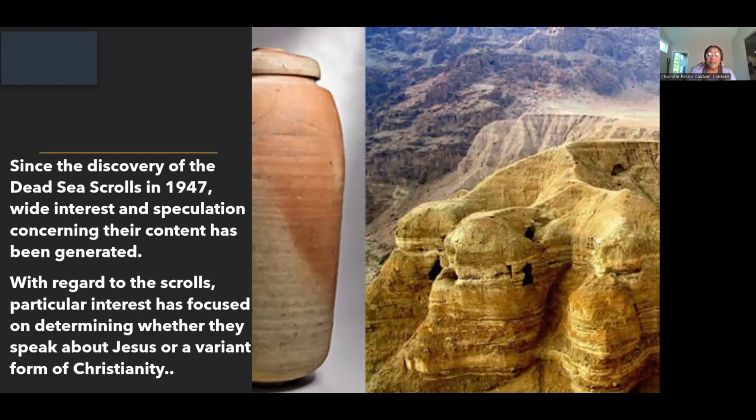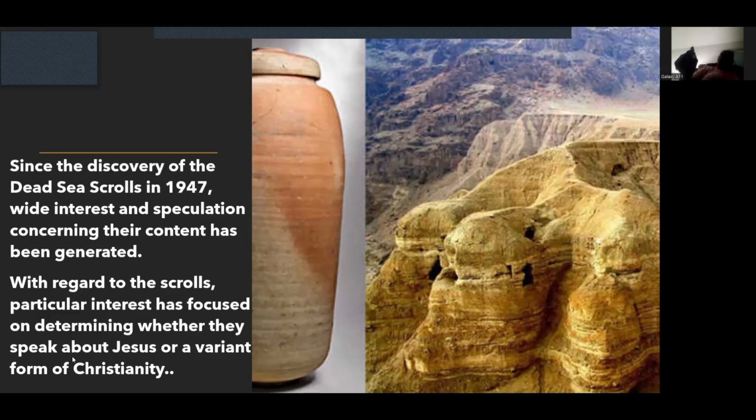So since 1947, this was a discovery. Those stoves and jars were put in the mountains to keep them from the water, because they had to climb up there, or they just put them there to hide them, and no one knew exactly where they were.